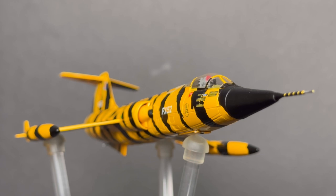I'm also glad to see that they did include fuel tanks, the wingtip tanks here and here, which are of course included, because without those fuel tanks, realistically, your fuel time in this airplane is going to be measured in minutes. The F-104 is a great performing airplane, but if you are aggressive with the throttle, you won't be flying very long. So I'm glad to see that they rendered that very well.